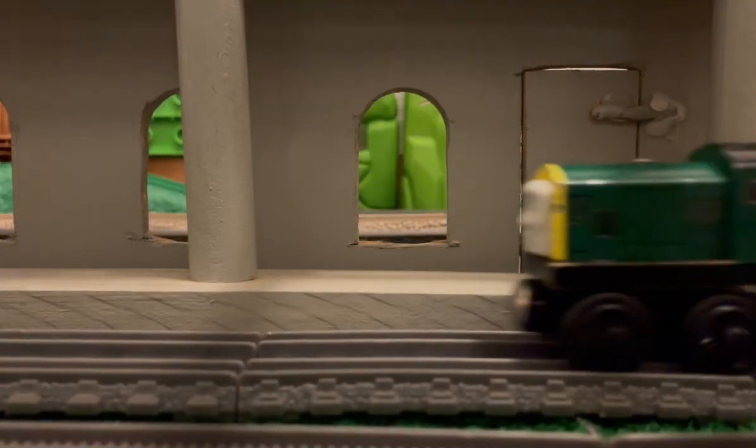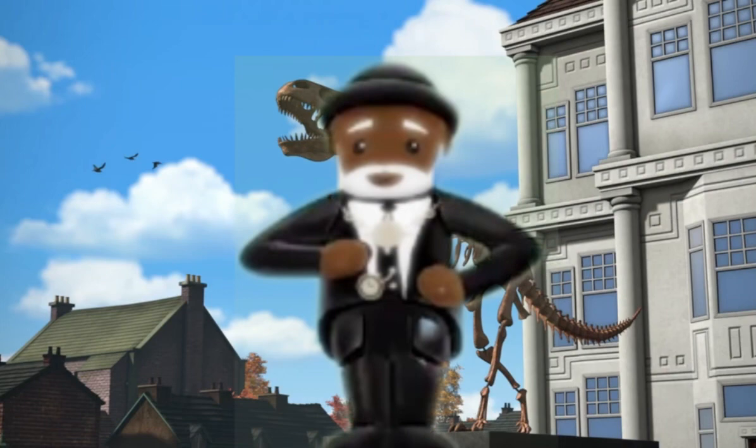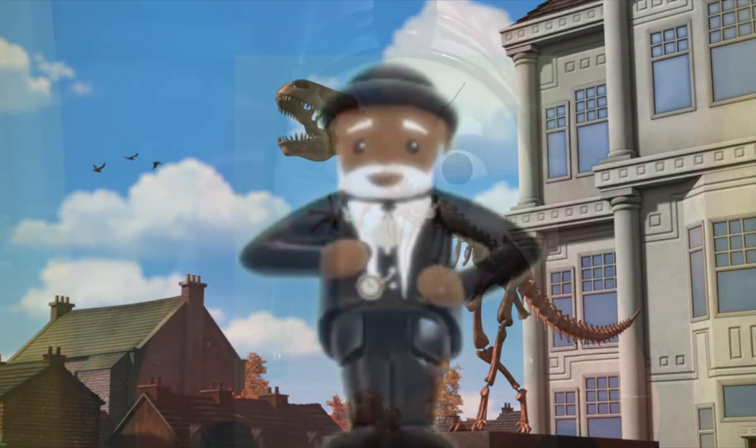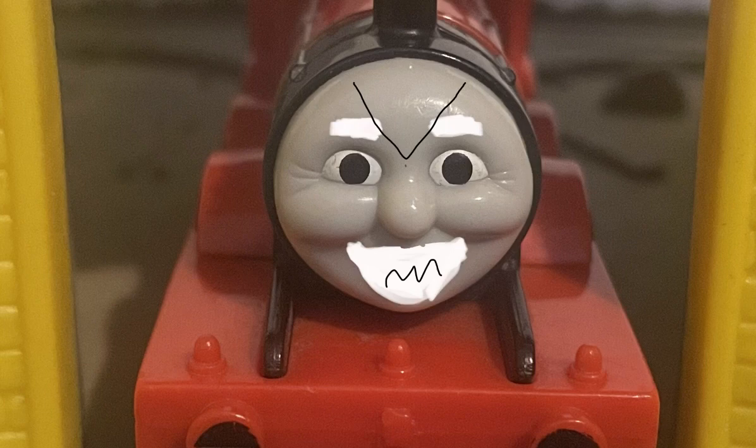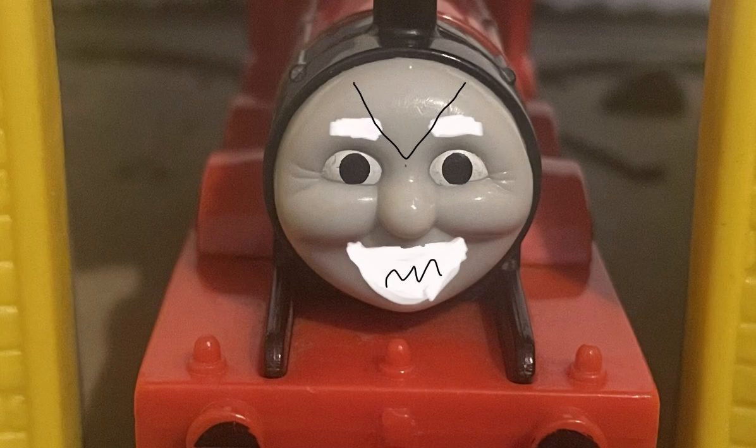Derek dropped off Sir Topham Hatt in Knapford and then took the mayor to the Tidmouth Town Square. Thank you, Derek. Derek left his coaches and rolled backwards toward Tidmouth Sheds. He was going to take a branchline train from Knapford to Kildane. Derek got on the turntable and spun round the opposite direction, in front of James, who had been shut up in the shed after being naughty.